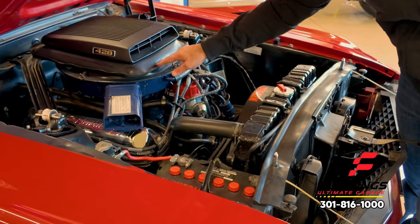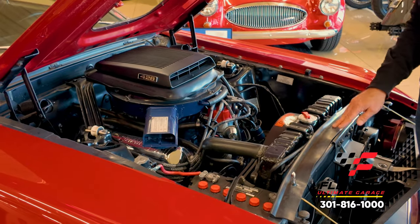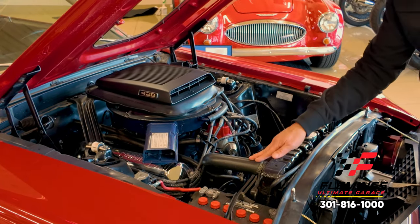This is a seal to keep the rain out. Then it has a little drain that comes down. Another rubber seal to keep water from coming in here as well. It's got the auto light hoses.